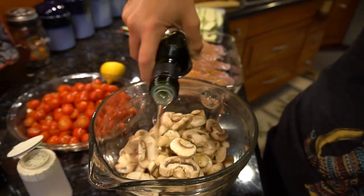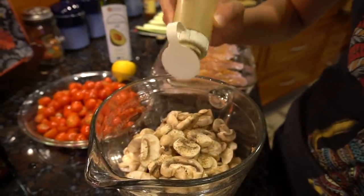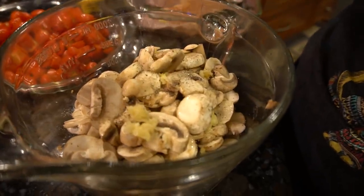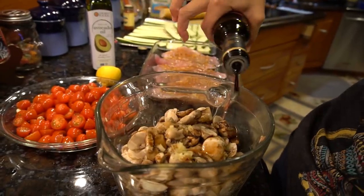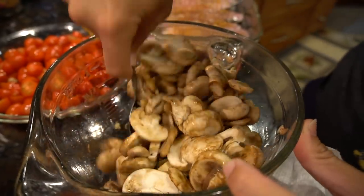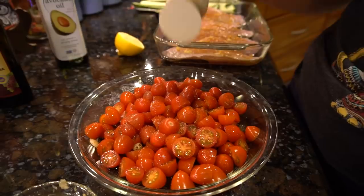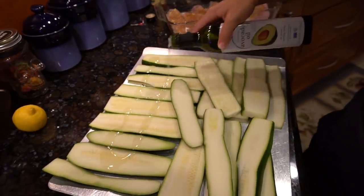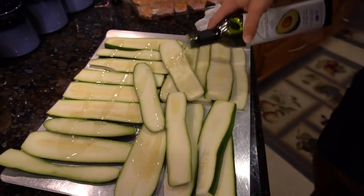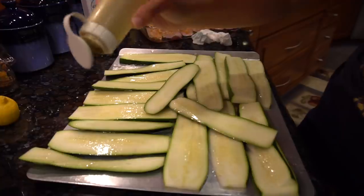The mushrooms I seasoned with avocado oil, salt, pepper, fresh garlic, and balsamic vinaigrette. I seasoned the tomatoes the same way except left out the garlic. I'm going to eventually mix these together on the grill, but I'm going to start out with the mushrooms and let them cook longer, so that's why they're separate. The zucchini I sliced all about the same thickness, seasoned with avocado oil and just some salt and pepper.